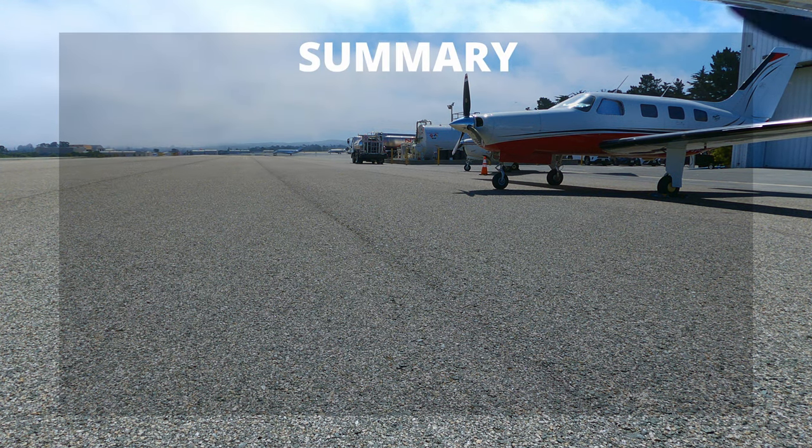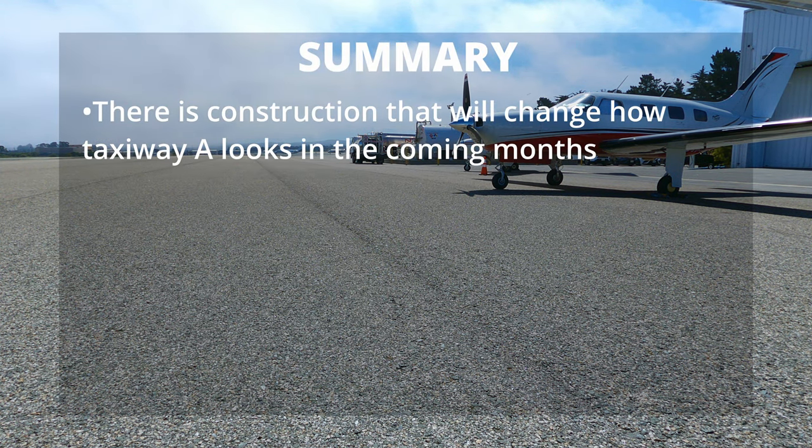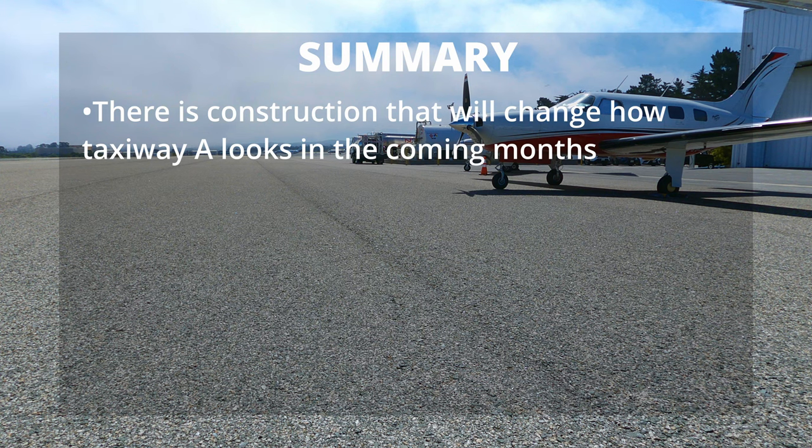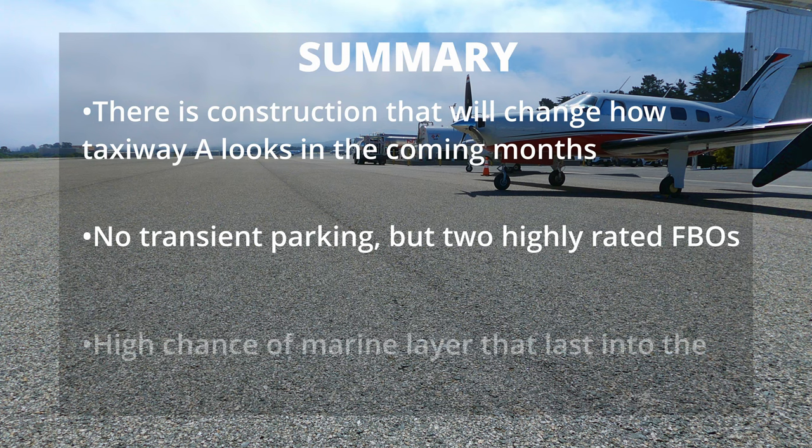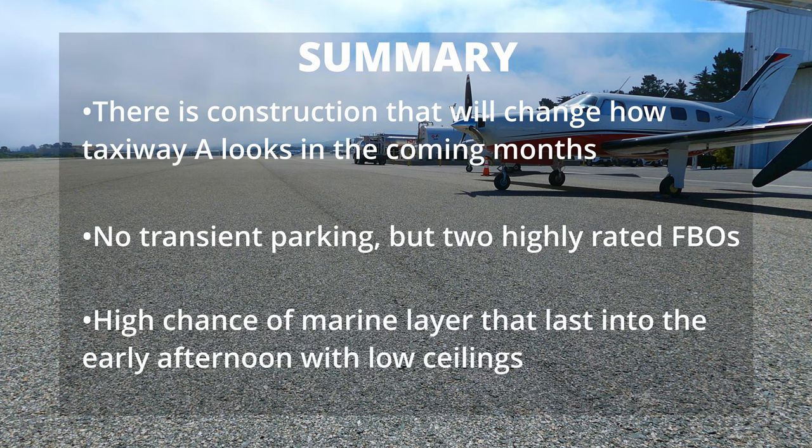So to summarize, there is construction that will change how Taxiway Alpha looks in the coming months. There is no transient parking, but there are two highly rated FBOs, and expect marine layers to last into the early afternoon with low ceilings.